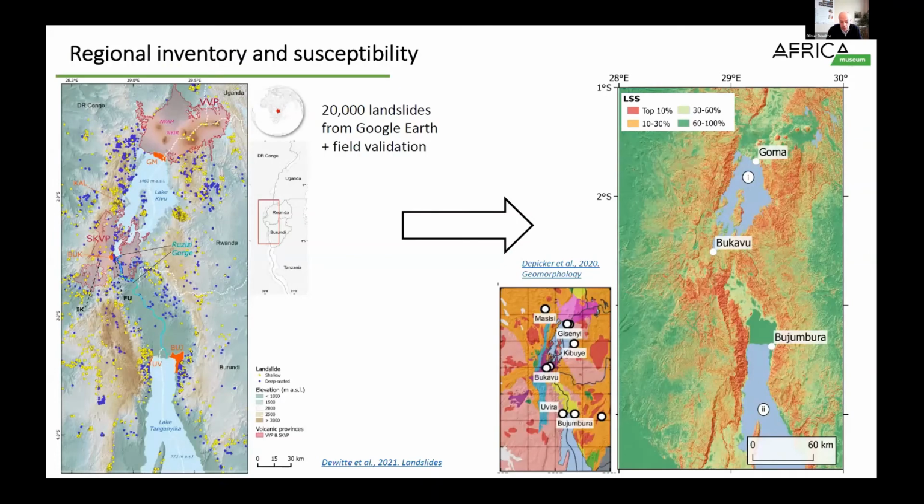One of the first results here at the regional level: we have mapped more than 20,000 landslides from different sites, from different ages. And of course, we can derive from that typical susceptibility assessments that allow us to pick up the overall trends, for example, highlighting that the large landslides have a preferential distribution along the rift fault systems.